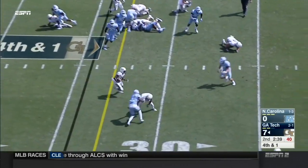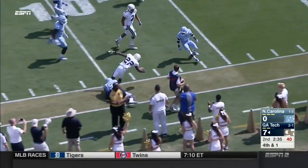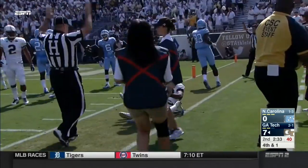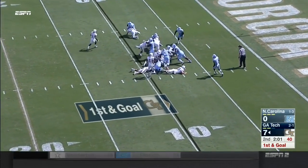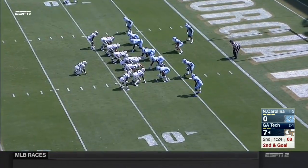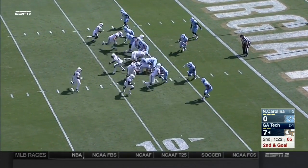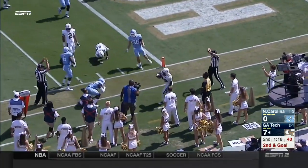Marshall with the pitch to the outside. Clinton Lynch sees daylight. Lynch down the sideline. Got a nice block out front from down so far today. Marshall leaves his feet this time and gets thrown back. Center, he's very high on him, but Carolina has done well. Kervonte Benson can't find the pylon.